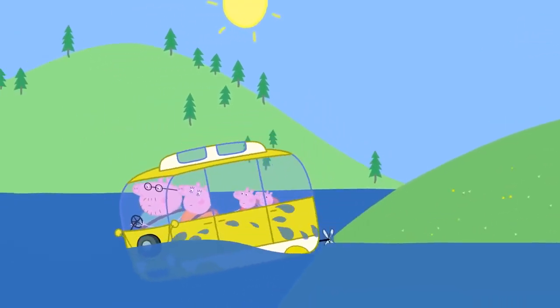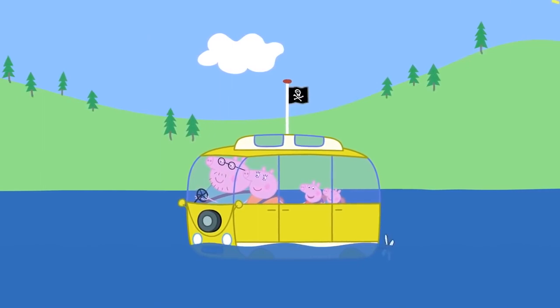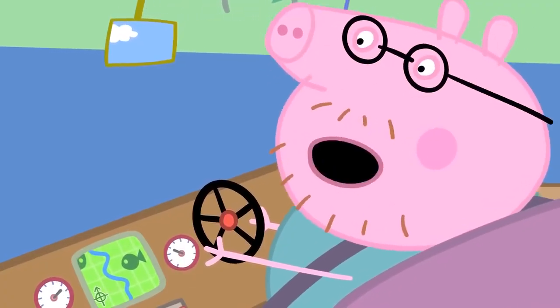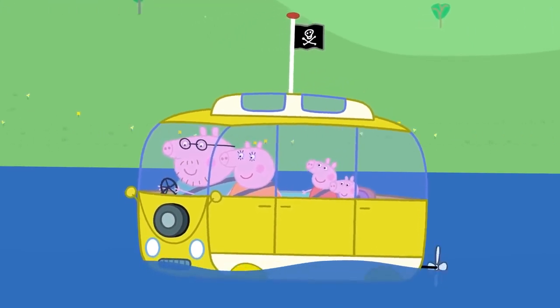The camper van is driving into the river. Our camper van has turned into a boat. I wasn't quite expecting that. Welcome to the car of the future.